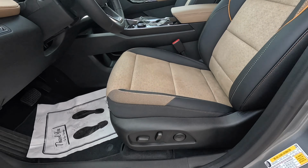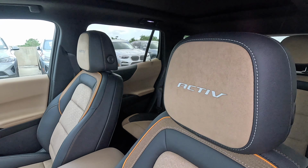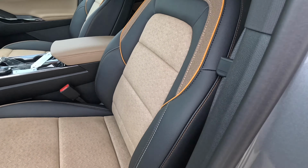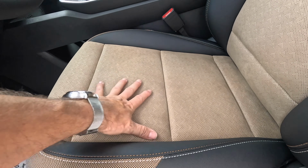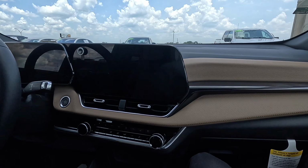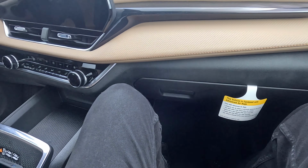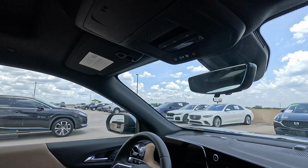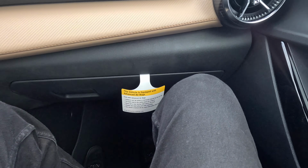10-way power seat adjustment for the front, ventilated front seats because we have the convenience package 3 ticked. Activ embossed, contrast stitch, piping, ecotec seating, heated front seats, suede microfiber seating surfaces, with memory for the driver. The Equinox reminds me similar to the Slate, which is a truck slash SUV. And the reason why I say that is because you have to option features like this panel moonroof and the safety and technology package to get a digital rear view mirror and a 360-degree reverse camera, plus the convenience package 3 we've ticked.